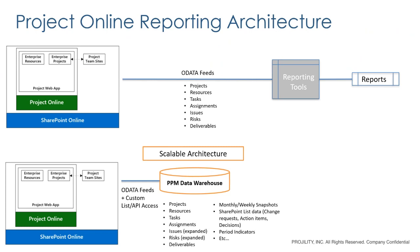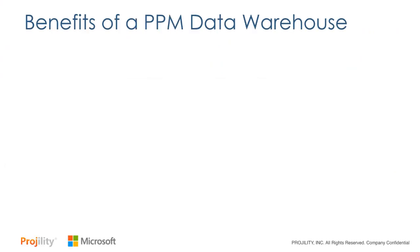These are just some good ideas as to why you might want to think about having a data warehouse, then hitting that with the different reporting tools, then generate your reports. So if you're looking long-term at a more scalable architecture for where you're headed as an organization, consider putting a data warehouse in place. And, what are some of the benefits of a PPM data warehouse?